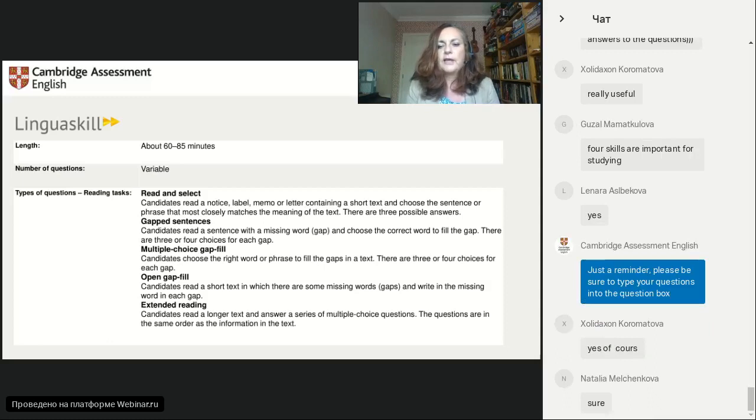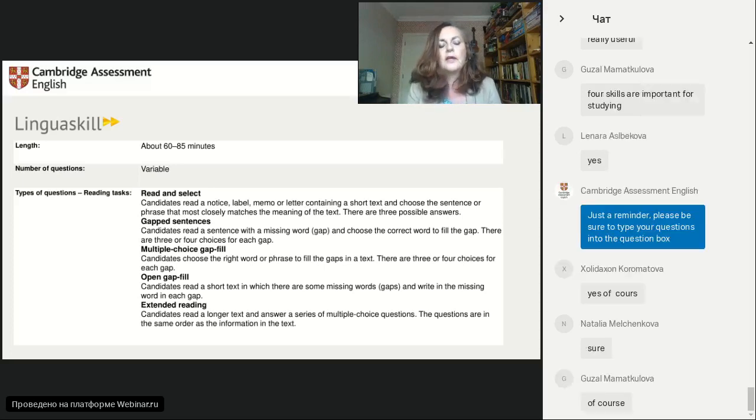The type of questions that we have in the test, if you want to see more details and have examples of this, as Ian has said, there's lots of examples on our public website. We have sample tests and we have practice tests for free that you can have a look at. So for reading, we have read and select tasks. These can be short or long. These are the short ones. Short text, three possible multiple choice answers. Gap sentences, which are towards the use of English, or grammar type questions, which we're also testing within the reading part of the test. We have multiple choice gap fills, which tend to be vocabulary style questions.